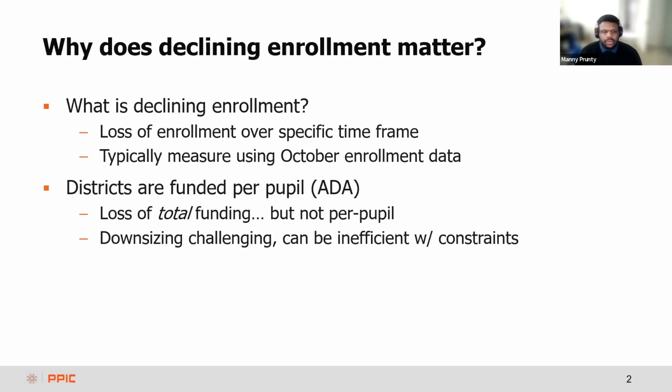We define declining enrollment as a loss of enrollment over a specific time frame, and the enrollment measure we use is census day enrollment, where census day is the first Wednesday in October. And declining enrollment matters because districts are funded per pupil based on average daily attendance. Average daily attendance is calculated by the total number of days all students attend school divided by the total number of instructional days in the school year.